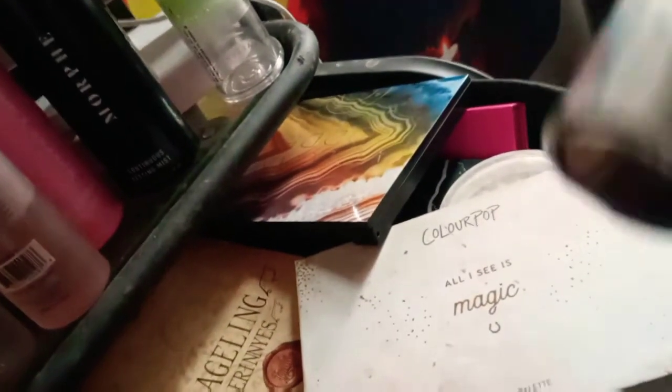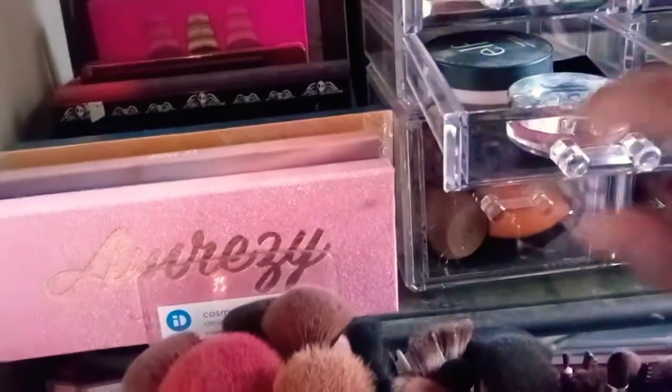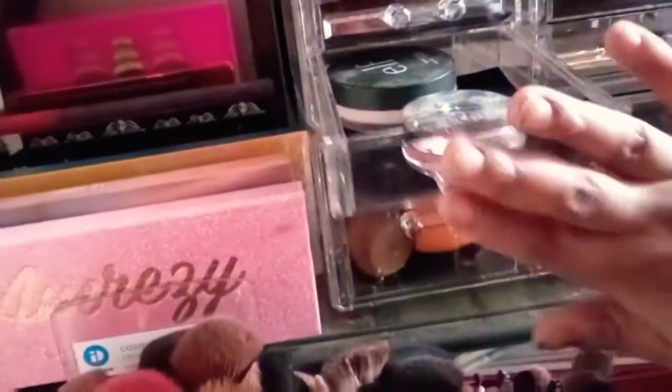So this is like my eyeshadow. These are my primers that could fit in the boxes. So this is my NYX primer. It shows you the milk primer I have. And then I have an e.l.f. primer. I also have the poreless putty primer, but I seem to have misplaced it. The poreless putty primer right here.